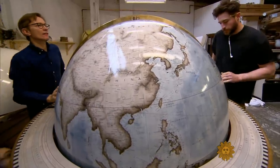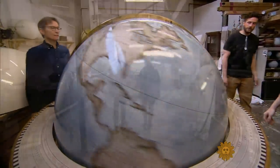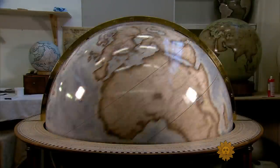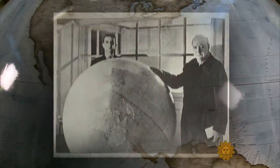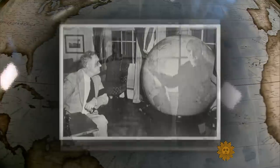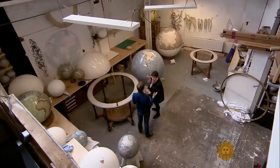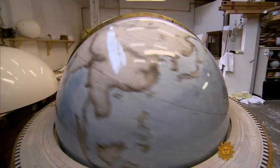The cost, a function of both its size and the labor required to make it. This one's taken a year and 2 months. The Churchill was inspired by globes the same size that General George Marshall had presented as Christmas presents to Winston Churchill and President Franklin D. Roosevelt during World War II. He says he'll only ever make 40 Churchills. It's wonderful. When it's spinning, it'll go for 2 minutes. Just all by itself? Just all by itself.